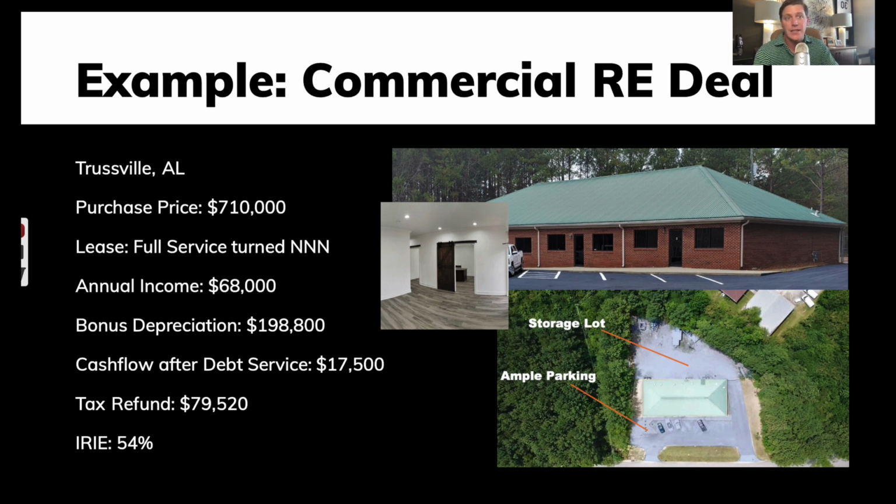But full service leases essentially mean that the landlord is in charge of all of the outgoings and expenses, things like property taxes, insurance, and maintenance. Where triple net lease investing is where the tenant is responsible for all of those outgoing items. As a landlord, your gross income is essentially your net income. Looking at this, the annual income on this building is $68,000. The bonus depreciation is just under $200,000.